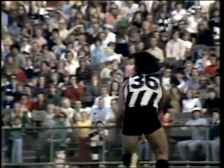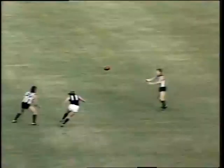This Wearmouth march about. And here they go across there at Kink. 20 metres out from goal. The hand pass to Carman. And across there towards Moore. And it's goodnight, Carlton.